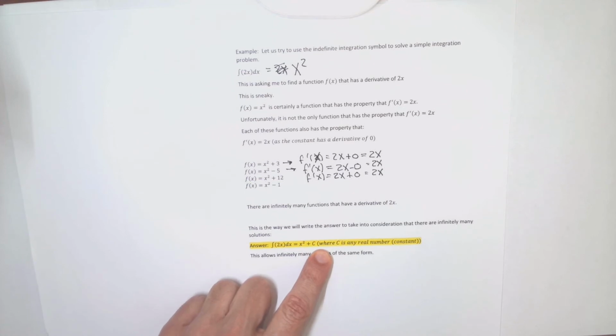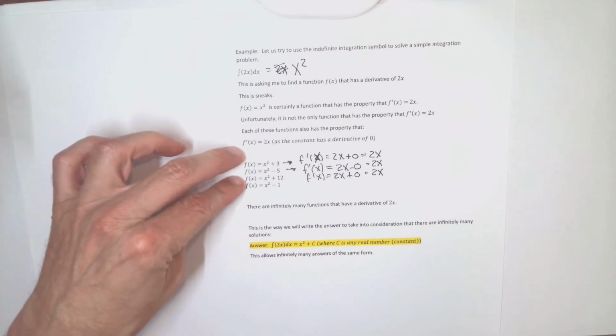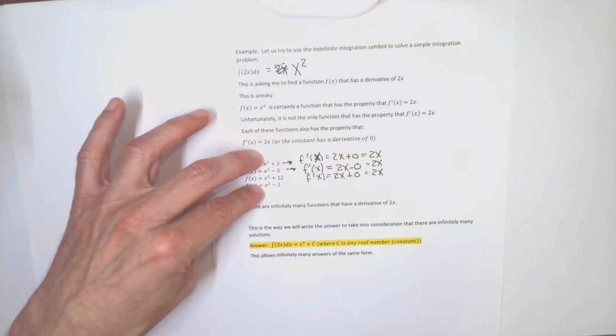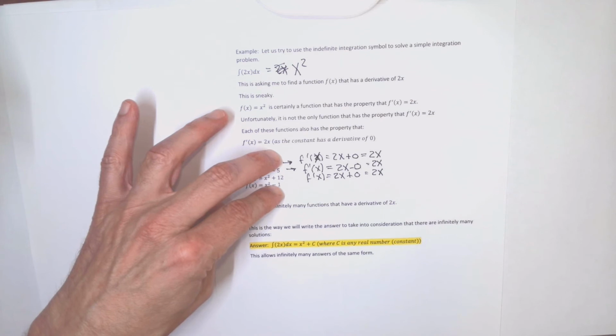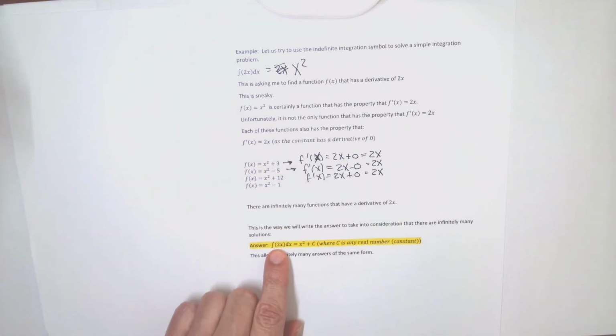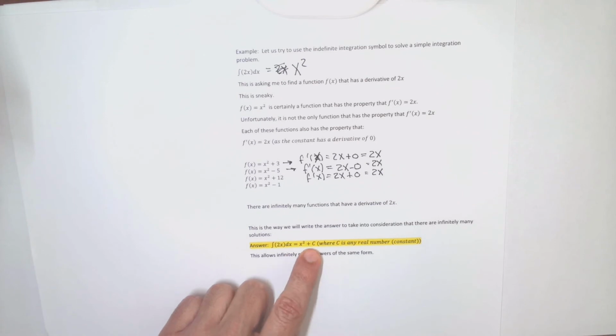where c is any constant, meaning a number without a variable, because anytime you take the derivative of a constant, you'd get 0. So any function that is x squared plus or minus some number is going to have a derivative of 2x. And that's what I'm trying to find here. So the answer is not just one answer. It's any function written as x squared plus any number in the world that doesn't have a letter.